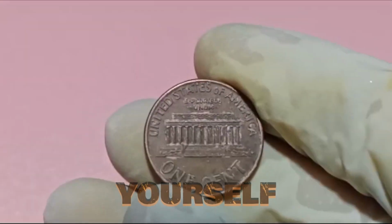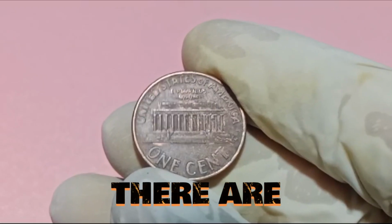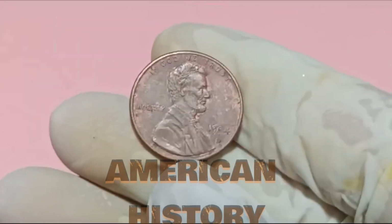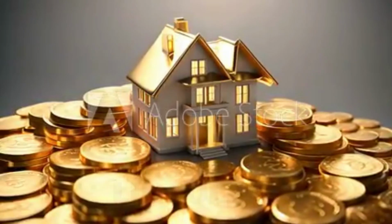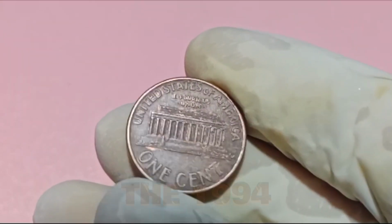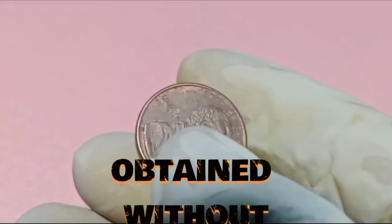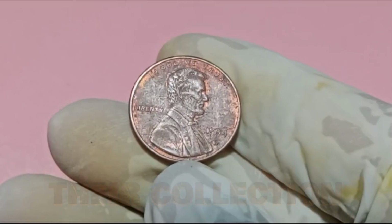You might be asking yourself, why should you collect the 1994 D Lincoln cent? There are several reasons why this coin is an excellent addition to any collection. The Lincoln cent is one of the most iconic coins in American history. Owning a piece of this legacy is a way to connect with the past and celebrate Lincoln's enduring influence on the nation. While some rare coins can be expensive, the 1994 D cent offers an affordable entry point for new collectors. Even high-grade examples can be obtained without breaking the bank, making it a perfect coin for those looking to start or expand their collection.